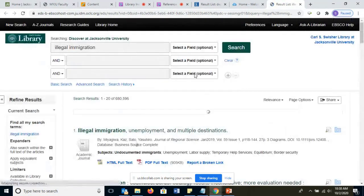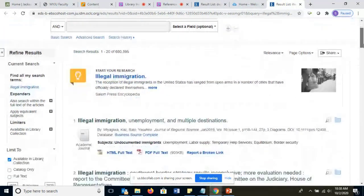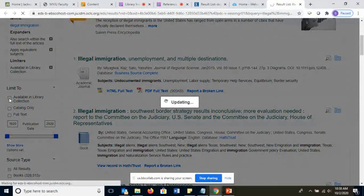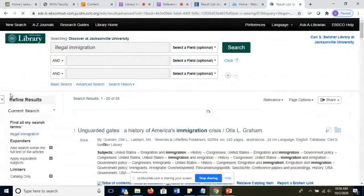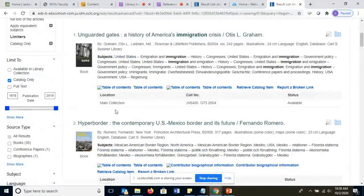So you just type in the topic that you're looking for. It's going to bring you to this really big database that also contains articles. But if you're only looking for books, you'll just change this limit here from available in library collection to catalog only. So catalog only will show you only books that we have available in the library. So for instance, this book here is available in the main collection of the library. You'll just write down the long list of letters and numbers and the call number, and that will be the location of where the book is located on the shelf.